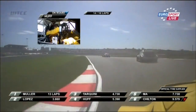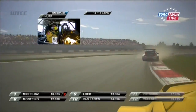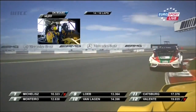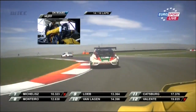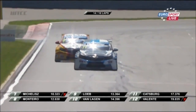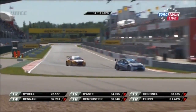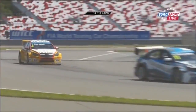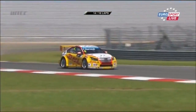Last time round, Muller 1:42.20, Lopez 1:42.22, Tarquini 42.39, Huff 42.42, and the fastest man on track last lap, Mar, 1:42.12. So he is in 5th place, he is the man on the move, but he's got a lot of moving to do to try and catch Rob Huff. 13 laps completed, and Tom Coronel now starting to run out of options as he runs out of tyre. Drifts out way wide in the corner.